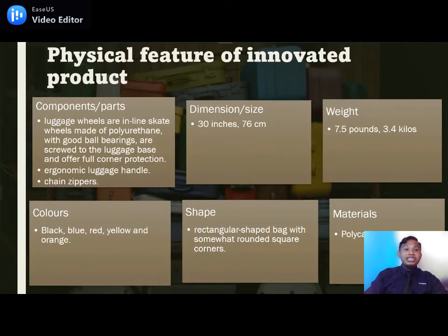The physical features found on this product are divided into several parts. On the component parts, the luggage wheels are inline skate wheels made of polyurethane, with good wall bearings screwed to the luggage base and offering full corner protection. Ergonomic luggage handle and chain zippers. On the color side, it consists of black, blue, green, yellow, and orange.